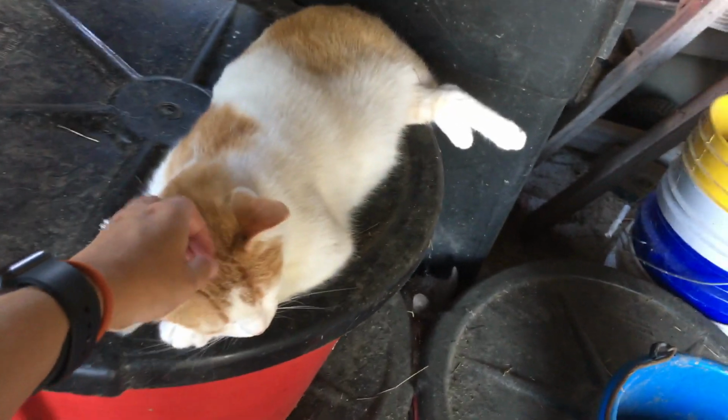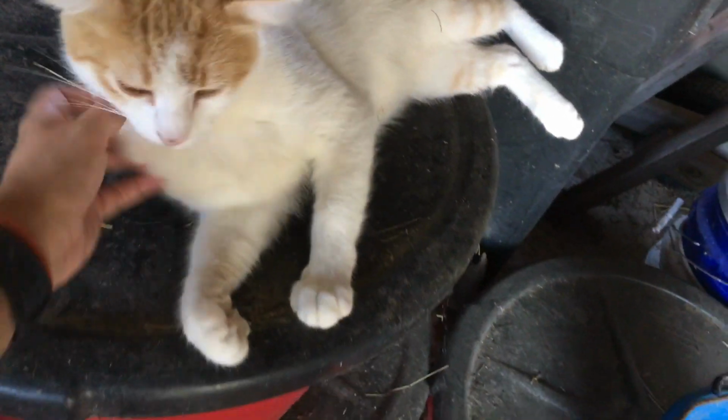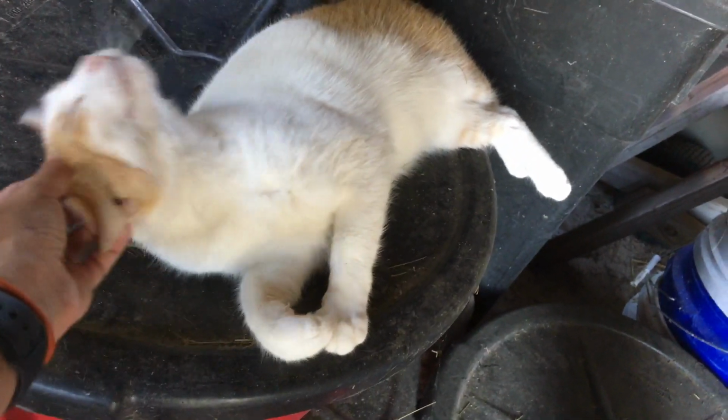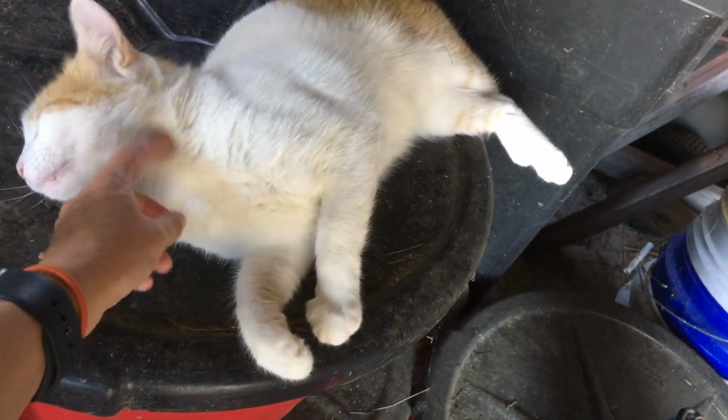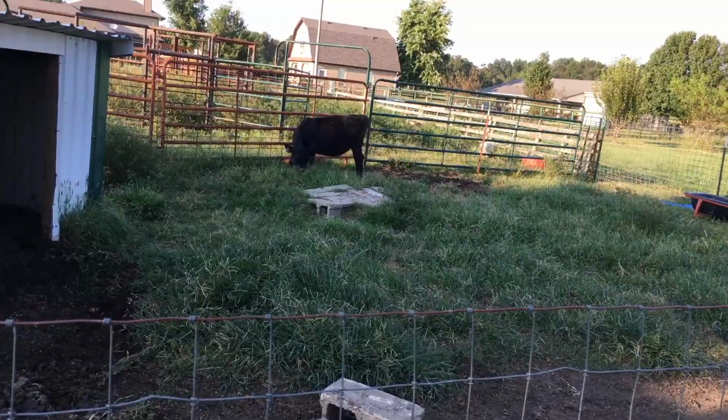Here's Shrub. Say hi, Shrub. Say hi. It's the mama cat. Beginning to think she's kind of lost some of her hearing. There's Hank. So yeah, that's kind of winter maintenance for the cows.